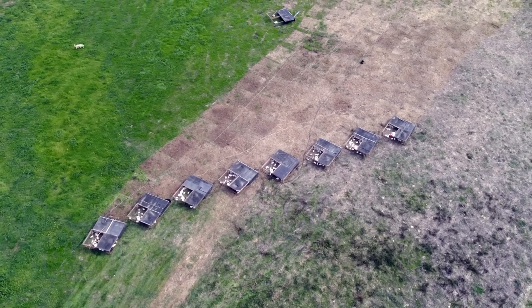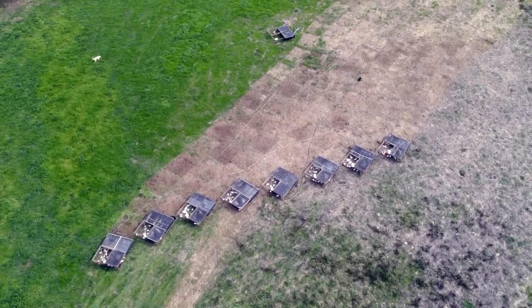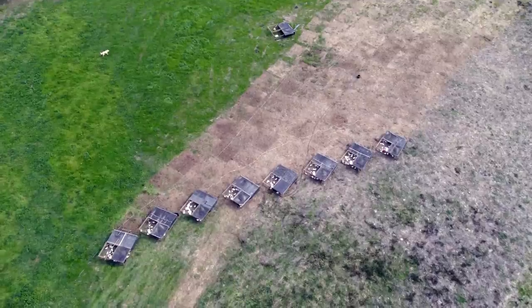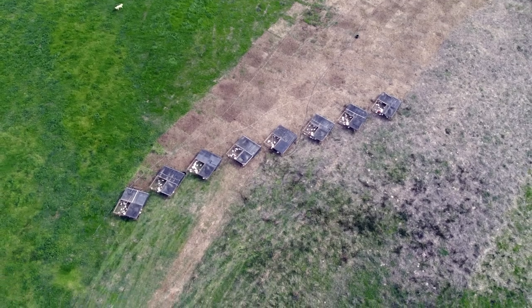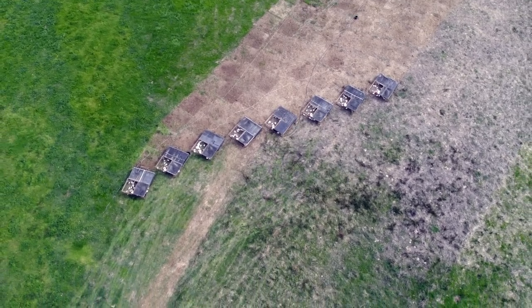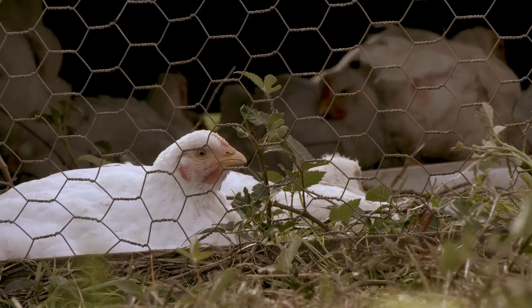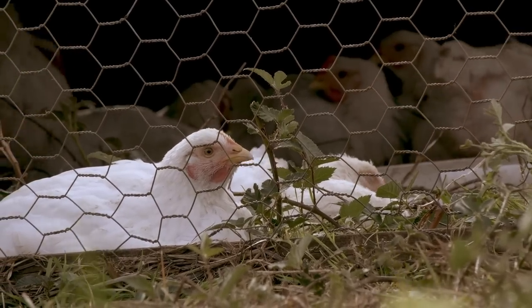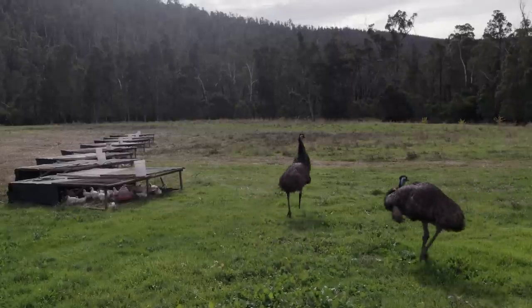This method means the chickens get fresh green pick to eat daily, minimises the manure load in any one place on the property, and offers just the right amount of disturbance to increase biodiversity and fertility in the pasture and soil. The result is delicious, ethically raised chicken that has in turn assisted in regenerating their land.